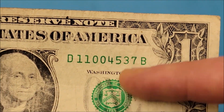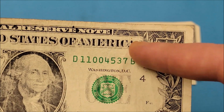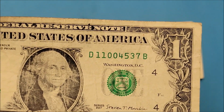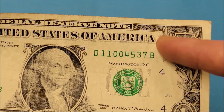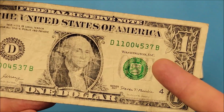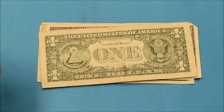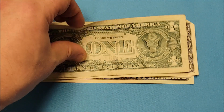If they're way off, people will call those stuck digits or odometer notes, since it looks like an odometer ticking over. If they're really dramatic and a high percentage off, those can be worth pretty good money. But in this case, being really beat up and not so dramatic, it's not going to be worth anything over $1. We're going to pass that one up too.